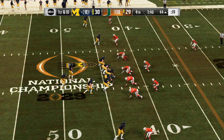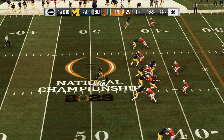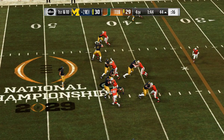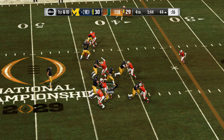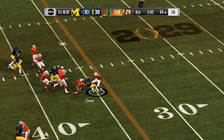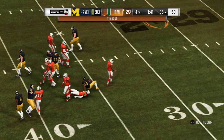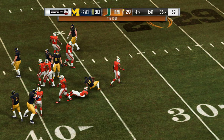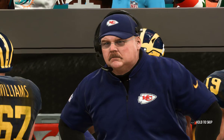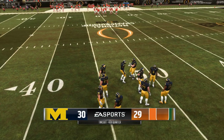Now let's go. 3-19. They'll run it now out of the gun. And down to the 36-yard line here. That's it, baby. Now the Dolphins are going to take another timeout here, as they'll talk things over prior to this upcoming 2nd down play.